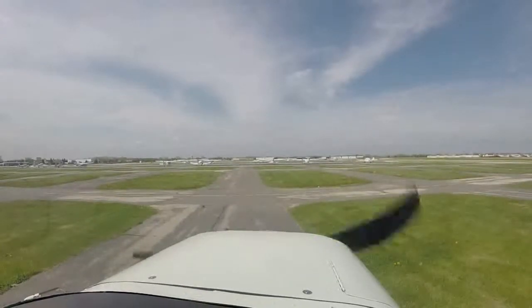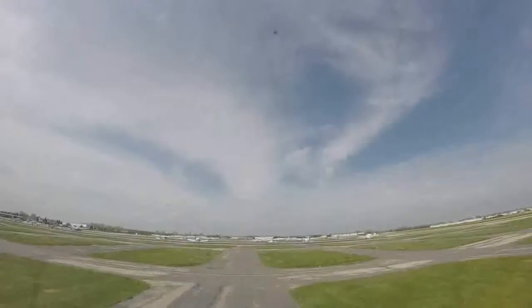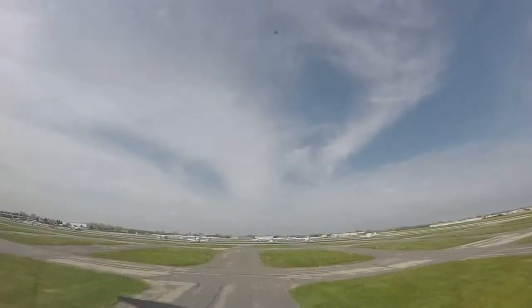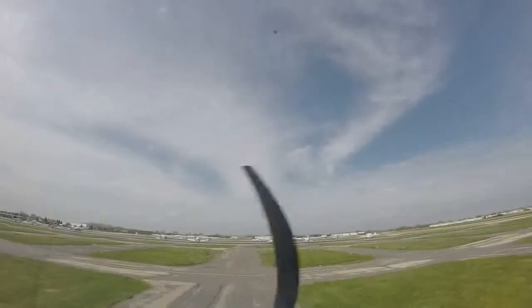Wind 200 at 7, visibility 10, sky clear. Temperature 22.17, altimeter 29098. ILS runway 16 approach in use, landing and departing runway 16 and runway 24. Advise on initial contact, you have ATIS Quebec.